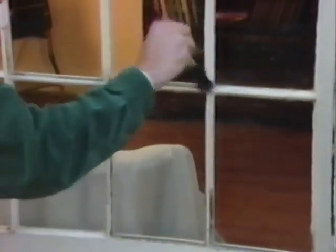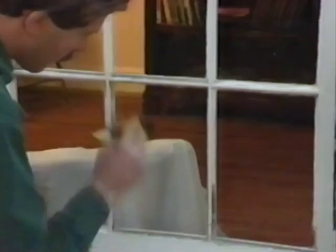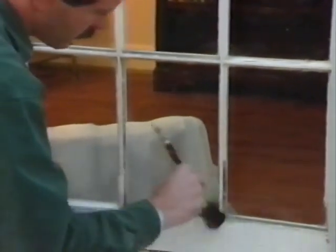Make sure you sweep out all the old glazing and any dust before you reglaze. Then put in new push points anywhere the glass is loose. These small metal pieces hold the pane tight against the frame.